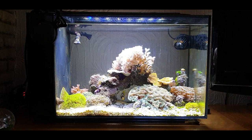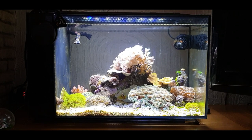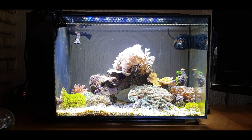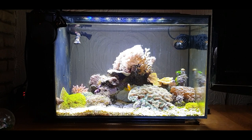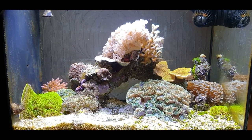I'll give you a little update on the last two little clownfish that we've got in the coral room. They're doing extremely well. They're growing. We've got their colours now, and I'll show you those guys a little bit later on in the video, so stay tuned for that. They're looking super cute and looking really nice. Right, that's better. We're a little bit closer in now.